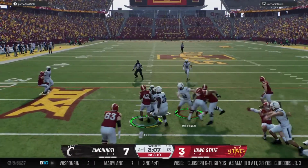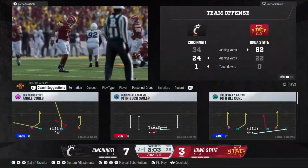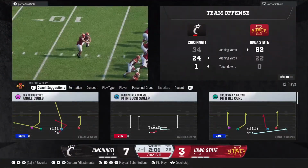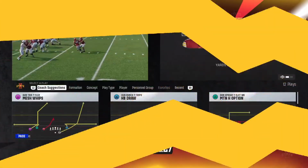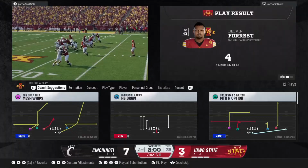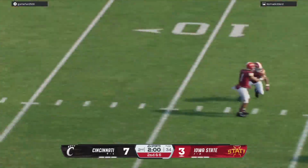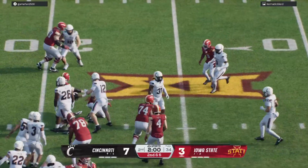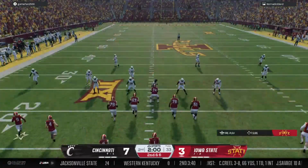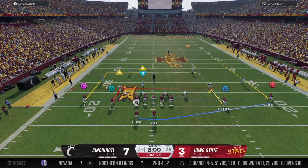Trying to establish the run. Get some work done there. Pick up a 4 to the 22. And those body blows really, really matter. Like, I want to be able to hand the ball off to my running back 10, 15 times a game. Make the defense tackle them, wear them out. Sometimes these 3 to 4 yard runs, later in football games, they turn into 5 to 15 to 20 yard gains just because of the body blow effect. After the productive 1st down play, it's 2nd and 6.